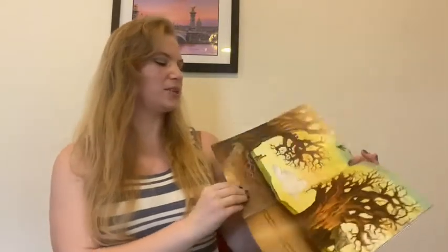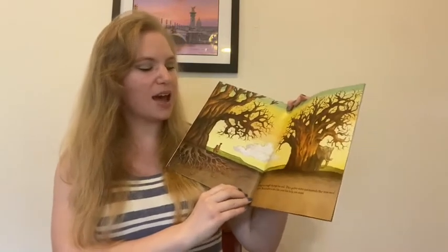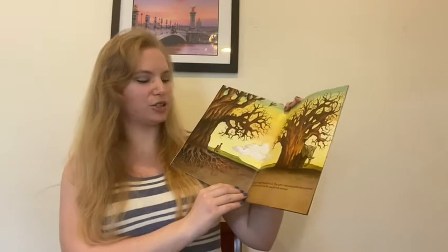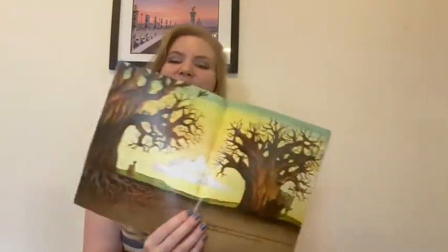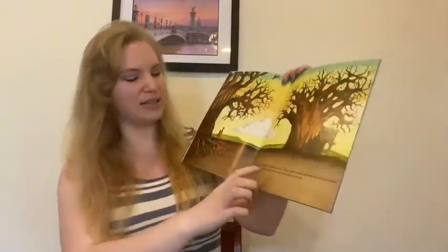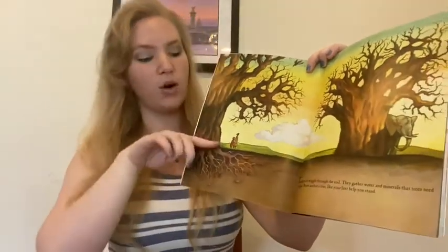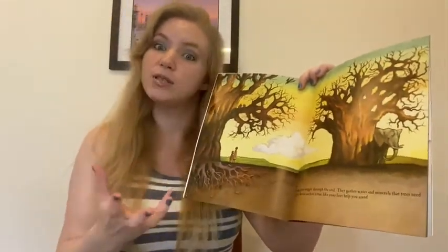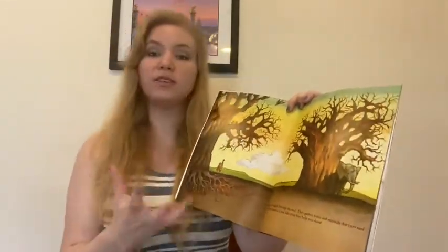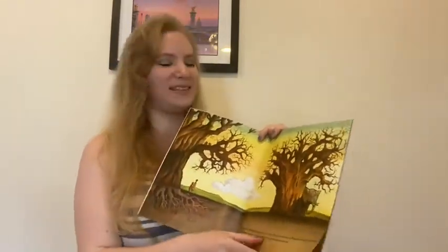All right, so here we are. Long roots wiggle through the soil. They gather water and minerals that trees need to grow. Roots anchor a tree like your feet help you stand. All right, so the roots, you can see them in the picture. They go deep into the ground. Sometimes you can see the roots of a tree over the ground. Have you seen the roots of a tree over the ground a little bit? Yeah, so that is what helps keep the tree standing nice and tall. Just like your feet help you stand nice and tall.